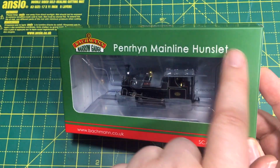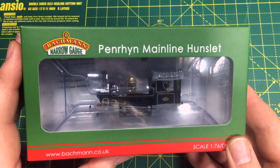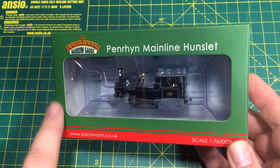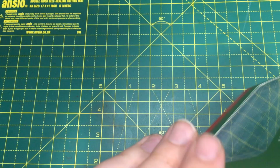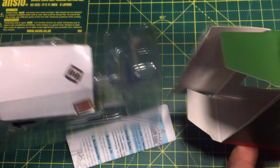The box is the standard Bachmann form factor that they actually use in 00 for wagons, and it's really strange to get locomotives in this size. But we get the green and red instead of the blue and red, which does mean that they are really, really easy to tell apart.